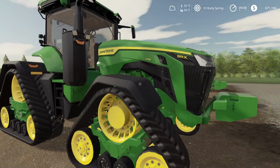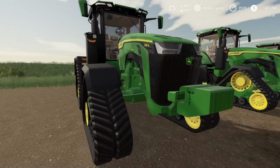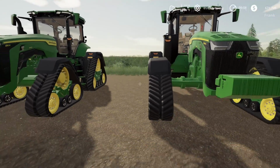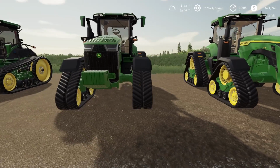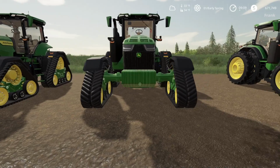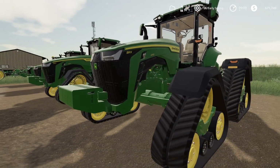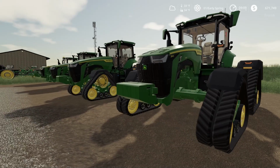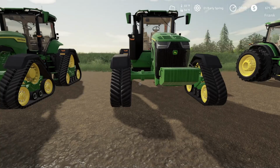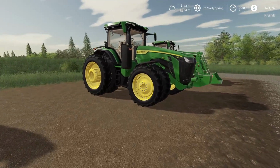Got this beautiful thing here, the 8RX. Again, would love to have it. Probably going to be a little bit out. Another 8RX. Different, I think. So these tracks are out farther, quite a bit wider. So I don't know if there's any other difference between the two. Looks like they're both 410s. This one has all its weights, and that one could have a couple more weights on that one. So not too big of a difference there.